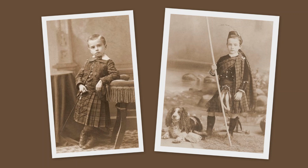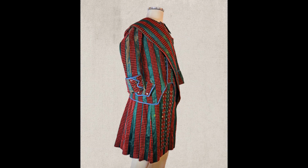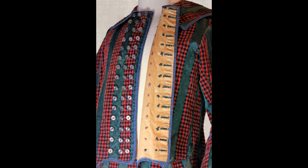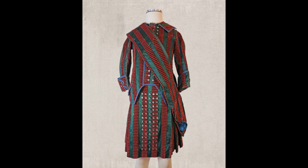Unfortunately, we have no actual photographs of Lewis, but he must have looked very handsome in this matching kilt and jacket made of green and red plaid with narrow blue edge trim. Details on the jacket include pocket flaps, wide cuffs at the sleeves, and a wide flat collar. Nimble fingers embellished the jacket and kilt with 150 small identical buttons, many of which are decorative. The buttonholes were sewn by hand as well. A long sash over the shoulder tops off the suit.